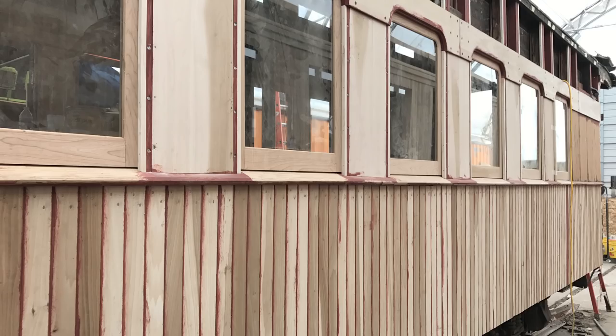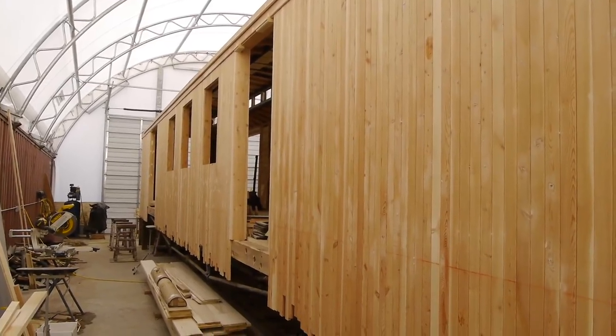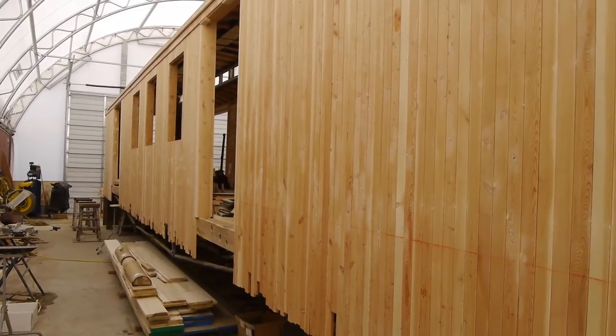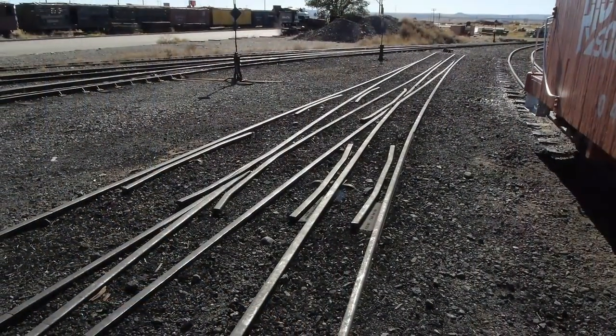So this benefits the railroad, and it sure benefits the rest of us because we have these fun, fun, historic trains to go out and screw around with. And so that's what we came here to do, was screw around riding on a caboose.